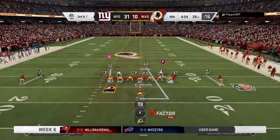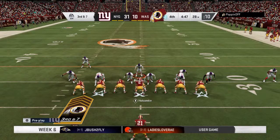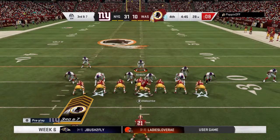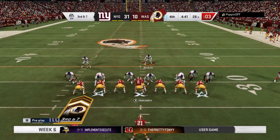Hey, Charlie! Get in the weight room! Mark 55! Mark 55! Here we go, here we go! Watch the edge! 22 jet bomber, 22 jet bomber! Hey, seam 6! Seam 6!